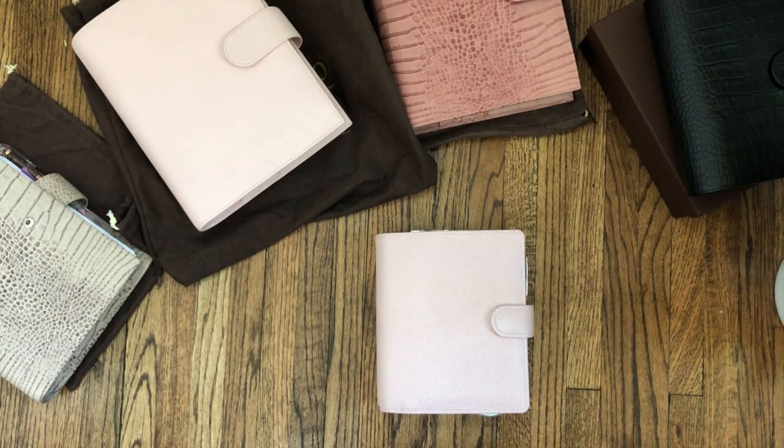So yeah, I hope that's helpful. I didn't want to make this too terribly long, but I also didn't want it to be like, ooh, look at this pretty planner, and ooh, look at this pretty planner. Because I really wanted it to be like, okay, you can go to Sierra's video and see the different leathers next to each other and make an informed decision, the best one for you, and which one you're going to like more or not.